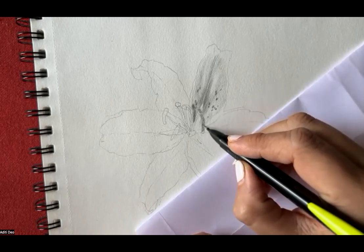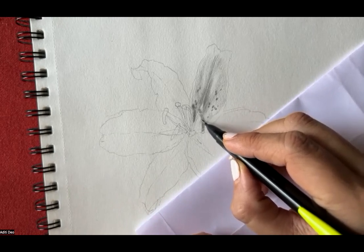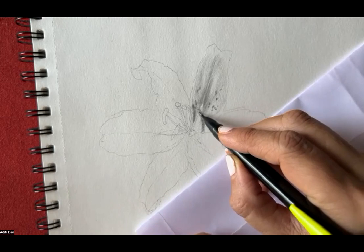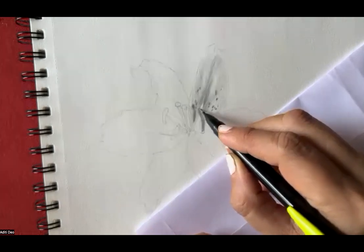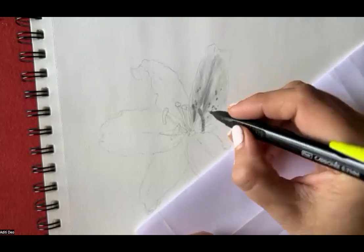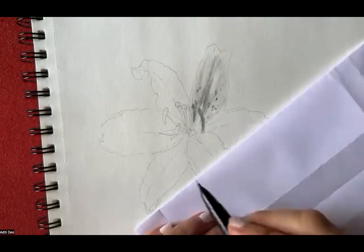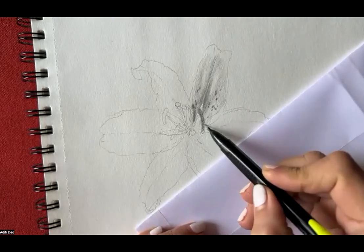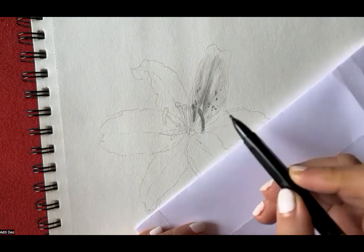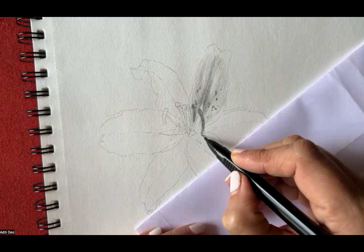And at random places, I will deposit a little more, a little extra graphite. So there will be a subtle texture. And that would still be different from the smooth texture of the petals.